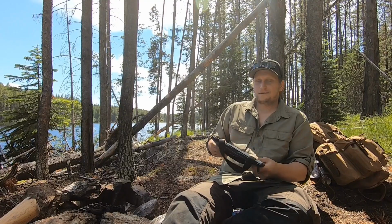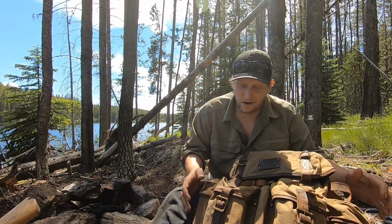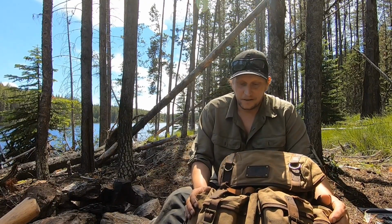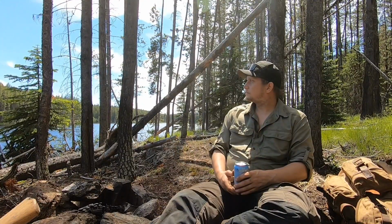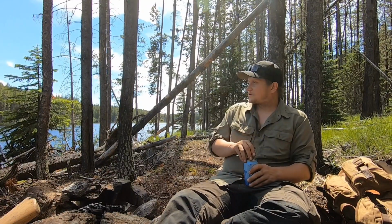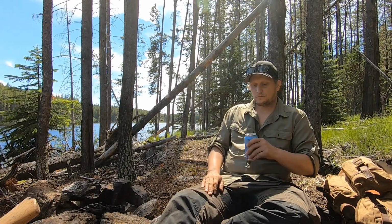Like, considerably. All the gear today came in a brand new Bushcraft ruck by Spruce Outdoors. I did help design this. It was a lot of fun. This is just the prototype. We'll be taking a closer look at this in a little bit. For now, I'm gonna enjoy one of these and just relax for a little bit.